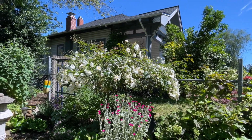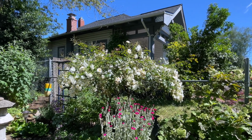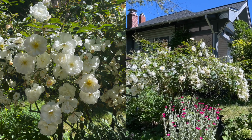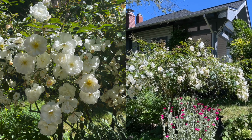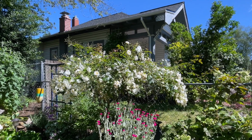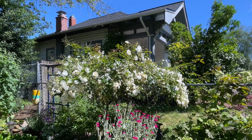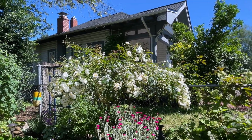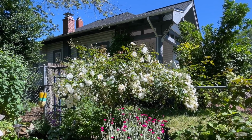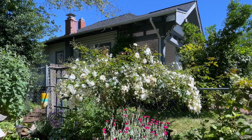Above it is my magic blanket rose bush. This is a climber. It's been in this yard for over 25 years. Came with the house, and I am trimming it consistently, and it is a profuse bloomer. I love it. It's beautiful. It makes a big statement in my yard, and there's just not enough good things to say about it. I don't know that they even sell this plant anymore because I cannot locate it on Google.